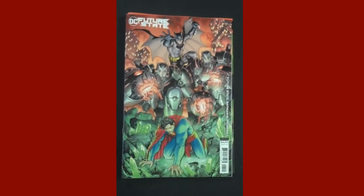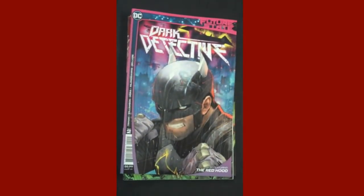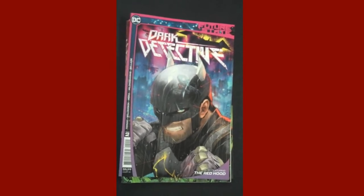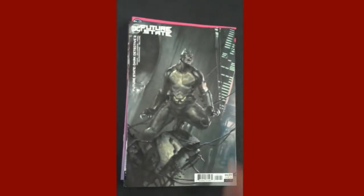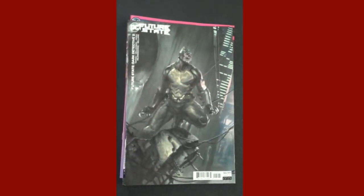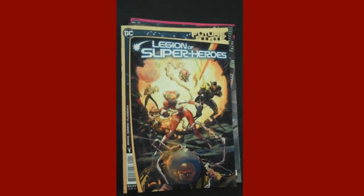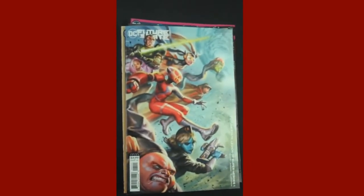Then up next we have Future State Dark Detective, issue 2. And probably our cover of the week, I believe, this week is the Future State Dark Detective issue 2 variant. Just beautiful. Up next after that is Future State Legion of Superheroes, issue 1. And then the fantastic variant cover for that as well.